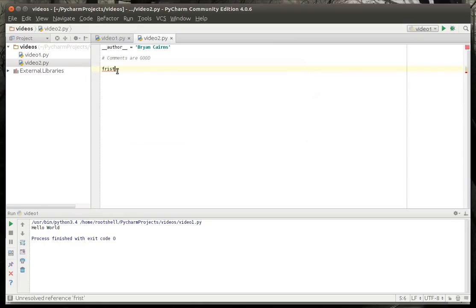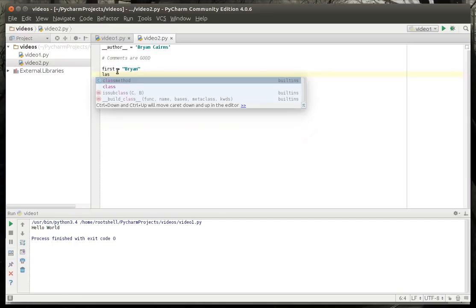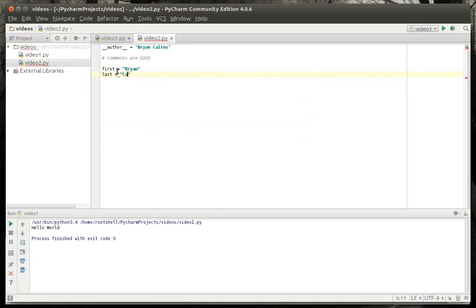So we're just going to say first equal, and Brian's my first name. We'll say last equal, and Karen's is my last name. And age, oh boy, I don't know if I want to put this out on the internet. I'm 40 years old, and we're going to actually make a comment here. These are variables.